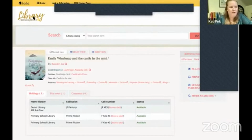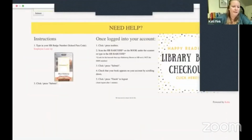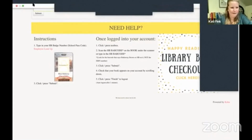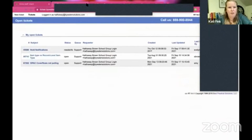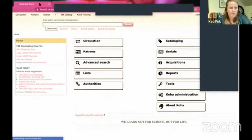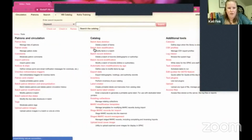But also, if I go into my, not that one, go back. Okay, I hit all of my tabs. Give me a second. Okay, so if I go into my staff client here, we really just went to the batch edit option. Go to tools, batch item modification.